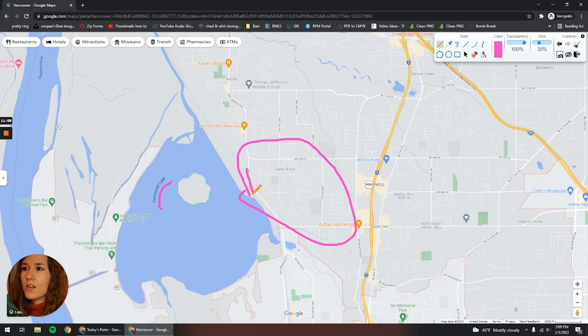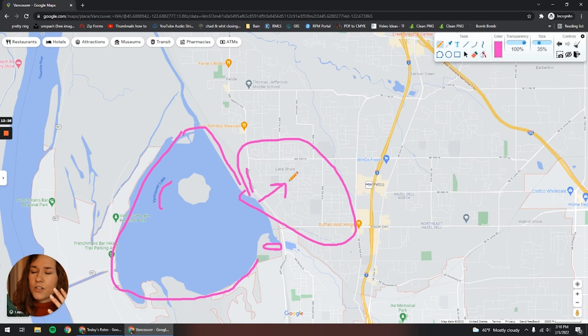Most of the land around the lake is protected, probably owned by the city or the county, I'm not sure. But basically we don't have a lot of homes on the lake. The only ones I know of are right here. Other than that, you're separated by this road. But Lakeshore is on a hill, so it goes up as you go this way. So you can probably picture it.